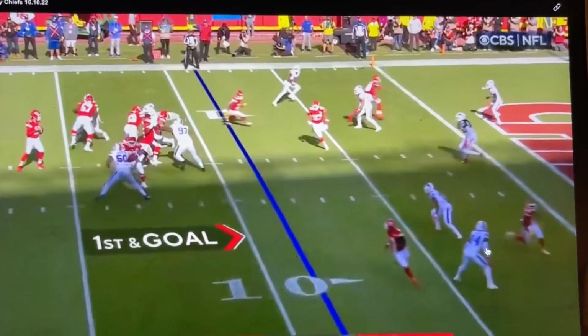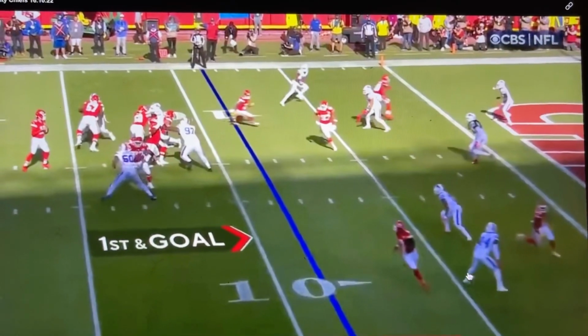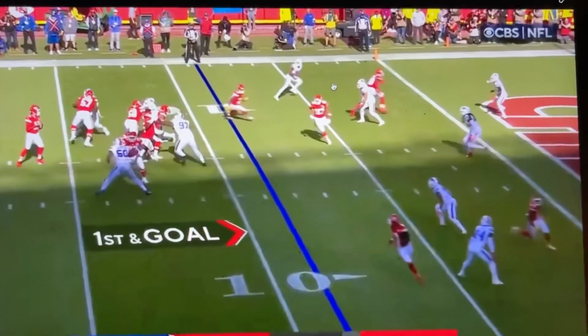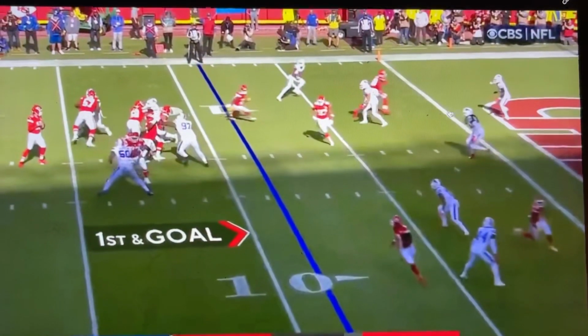I think that's Elam. And then his next assignment is the flat. So he can pivot off the left foot for this guy or the right foot for this guy. That's the idea of that technique as well. You've got your rat in the hole, as Saban would call it.